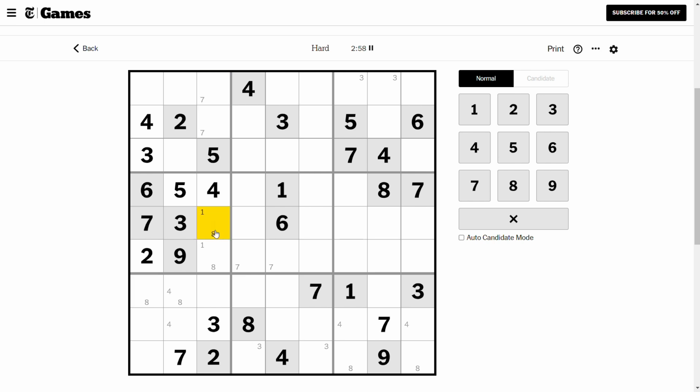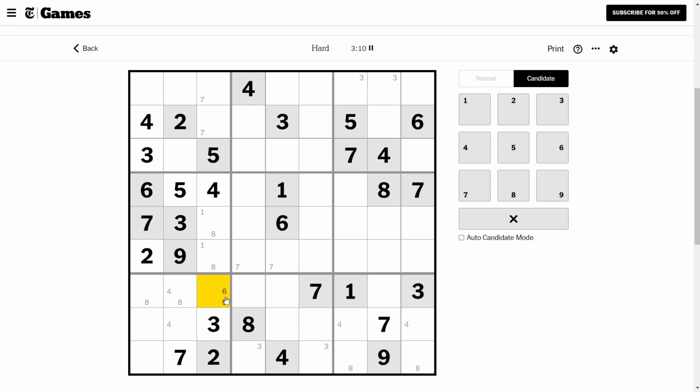In column 3, there are 5 open cells left. We have 2 missing digits into this 1-8 pair, so the other 3 open cells are for the digits 6, 7, and 9. This cell sees a 7. This cell sees a 6. So 6, 7, and 9 are placed like this. I mean, they're possibilities.